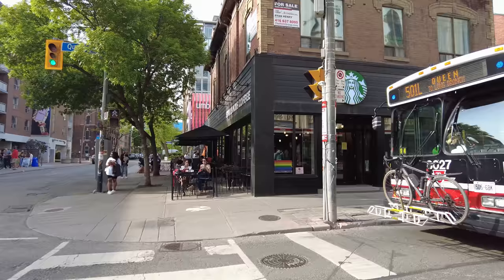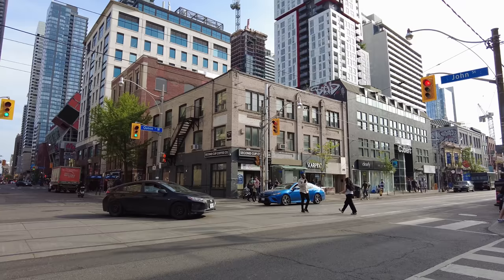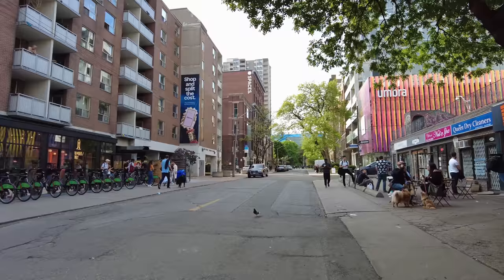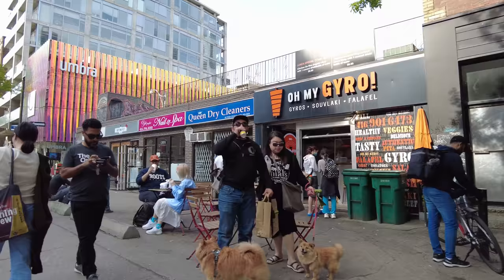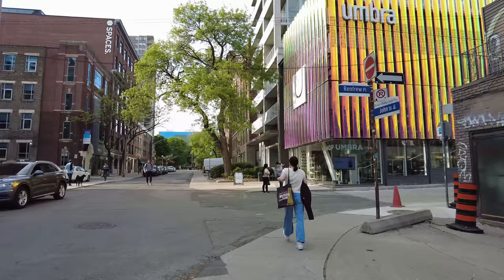There's one of the surviving Starbucks. They closed up a lot of their locations in the city, and that Second Cup, which has been there forever, is now closed. There's another one of my favorite condos in the city. There's a place called Members Only. And here's a really unique looking storefront.